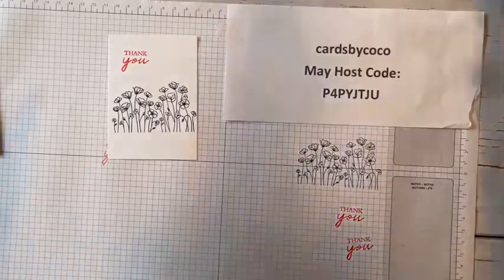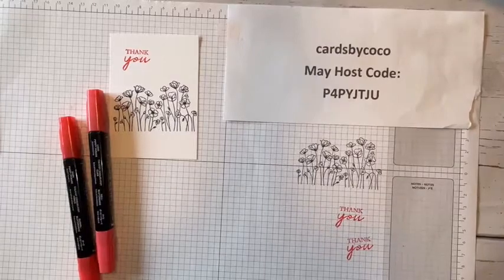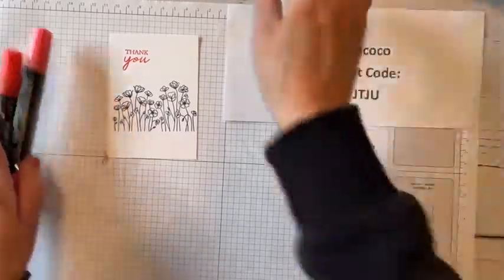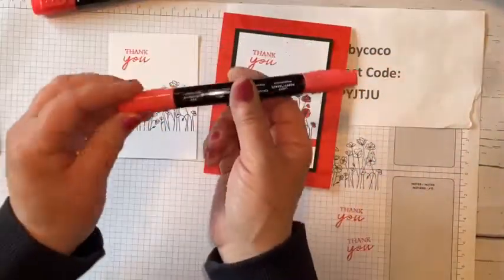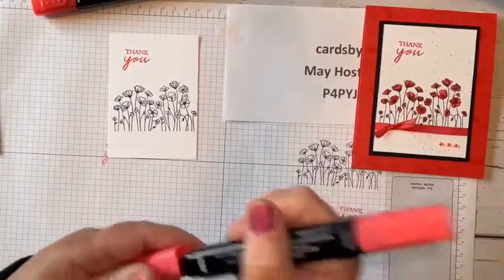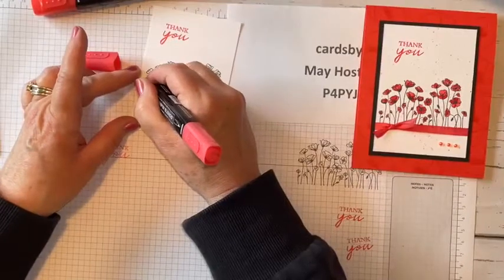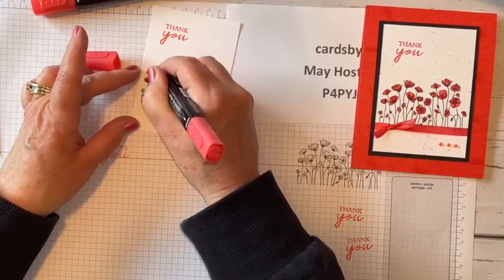So while we're going to do a little coloring, I'm going to tell you that you will hear everyone say to do it just a little different. Some people say to start with the dark. Some people say to start with the light. I'm going to use the Poppy Parade blends. I'm going to tell you that I don't think it matters. I'm going to use the bullet tip, and I am just going to kind of swirl, swirl, swirl, and go quick here because we're on film.